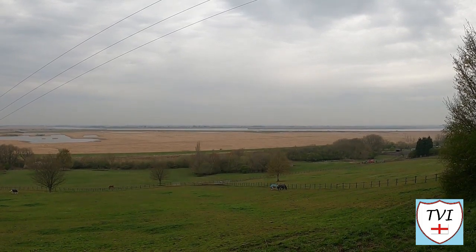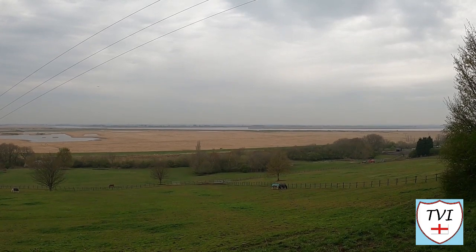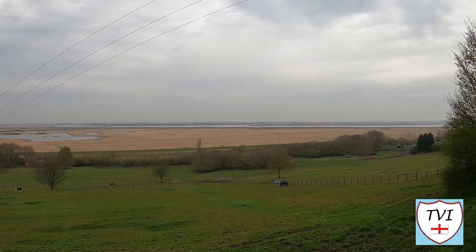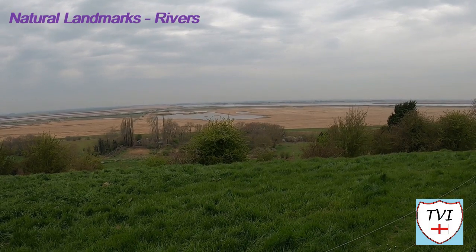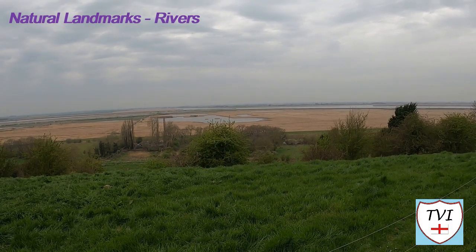That is where the Ouse and the Trent meet each other. And at that point is something called Apex Light. Let's talk a little bit about that. Apex Light is a lighthouse which is attached to the opposite bank of the River Trent, and it's inaccessible from Alkborough. However, it is part of Alkborough Parish.